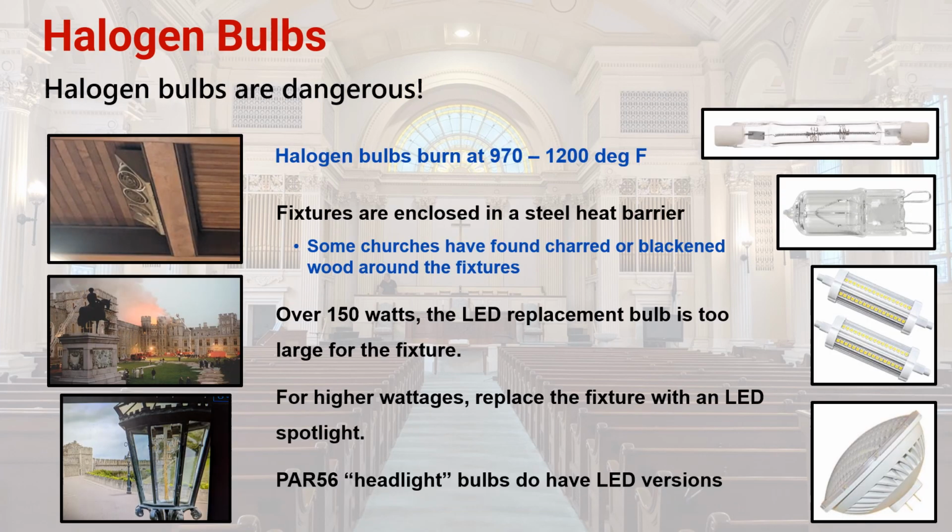So a side note, halogen bulbs are a special case. They are an incandescent bulb, a high-driven incandescent bulb in a quartz crystal tube. They burn very hot. A 300 watt halogen bulb burns at around 970 degrees Fahrenheit. A 500 watt halogen bulb burns at around 1200 degrees Fahrenheit. So extremely hot. The fixtures by law must be enclosed in a steel heat barrier.